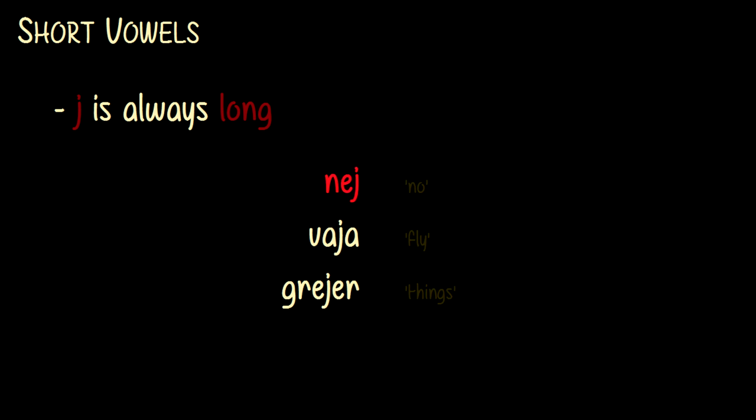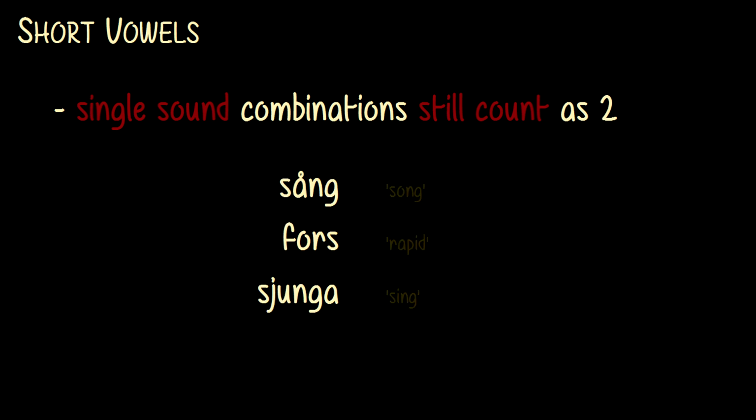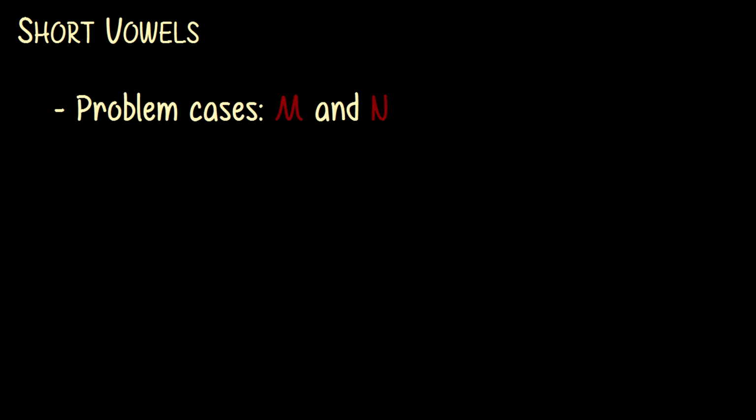Nej, vaja, grejer. Also, just to make sure, some combinations such as NG and RS do refer to single sounds, but in this case you can actually trust the spelling and treat them as 2 consonants. Sång, fors, sjunga. Okay, on to the problematic ones.